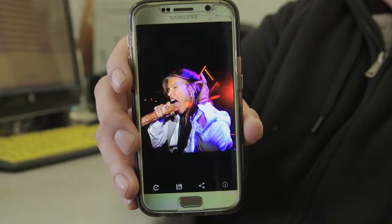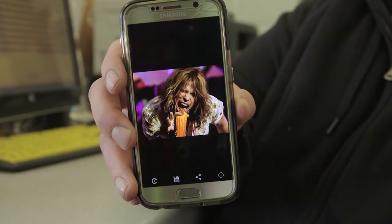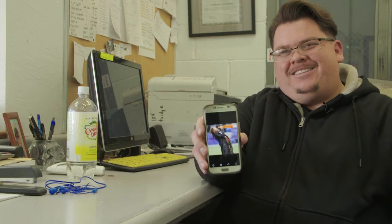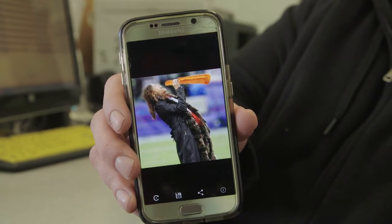There's one right there. That's a good one. That's another good one right there. This is one of my favorite though, because he's leaning back. He's like, and that's a huge churro right there. That's like a 3-foot churro.